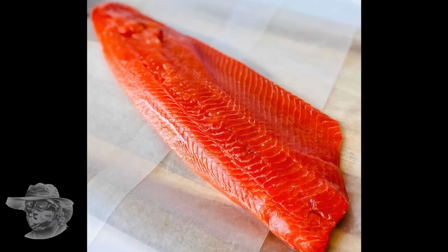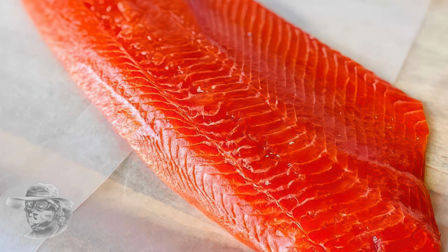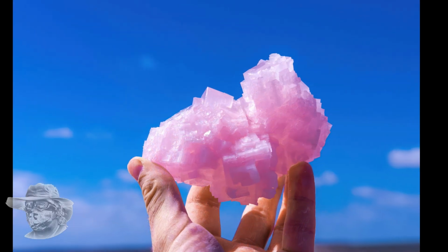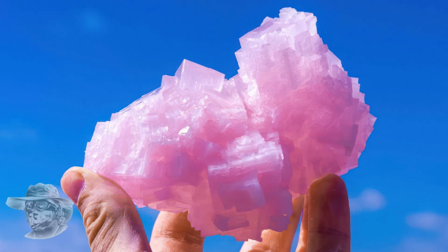If other things eat beta-carotene, they get nice orange flesh. This is wild-caught salmon, but I've caught trout that look like this as well if they're eating the right stuff. Also, this is halite. That's the fancy geology word for salt. Crystallised salt. It's pink. It's got a bit of beta-carotene in it, a bit of vitamin A. It won't hurt you. Probably good for you, actually.